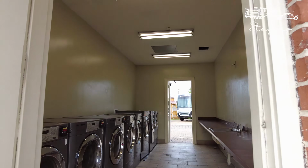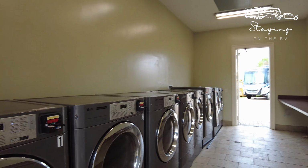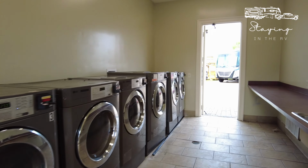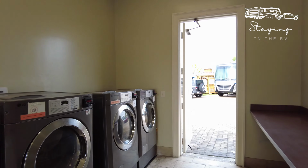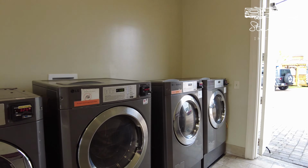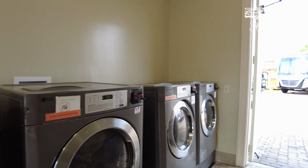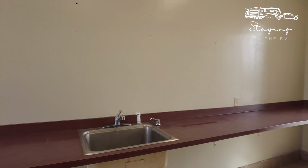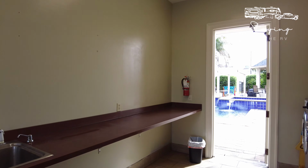Right off of the pool area, you do have the laundry area. So you've got dryers here. These dryers are $2.50. And then you do have your washers as well. These are $3.25. Across from them, you do have a utility sink and a folding table area as well.